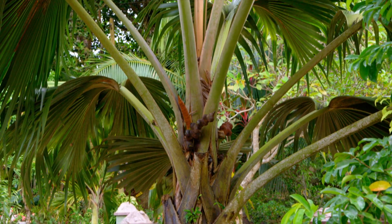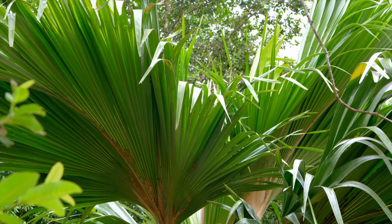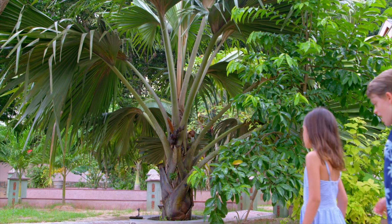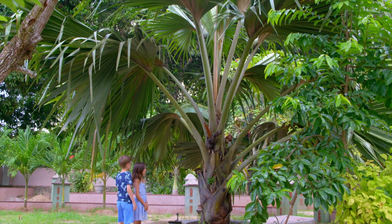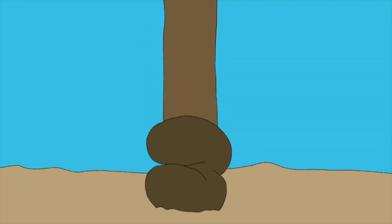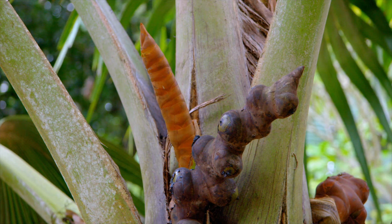Coco de mers grow on giant palm trees like this one. They are only found in the Seychelles. Before becoming giant seed pods, they start out as a string of little balls between the leaves.